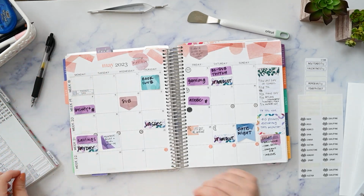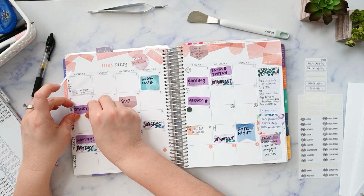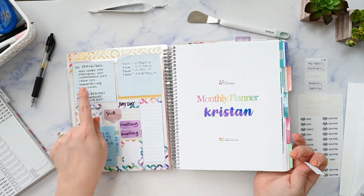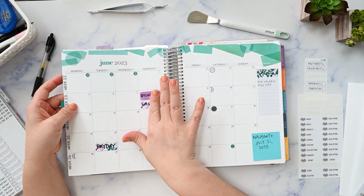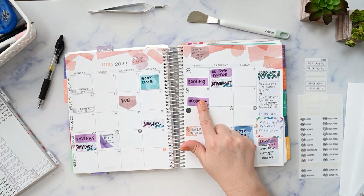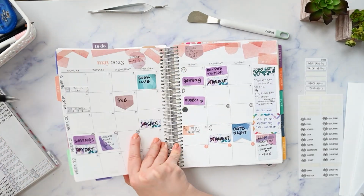Okay. And then while I have the bill stickers out, we'll do all the bills. Disney Plus is usually on the 8th, so I'll move this one to the 8th for June. Disney Plus is 14:03. And then Adobe is usually on the 12th, and that's 59:53.